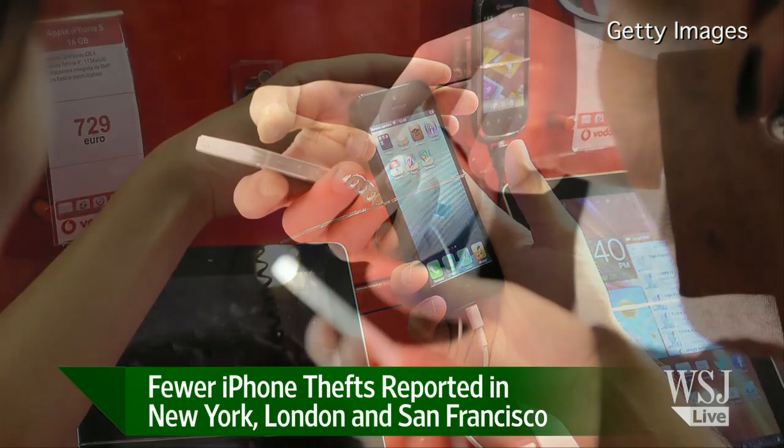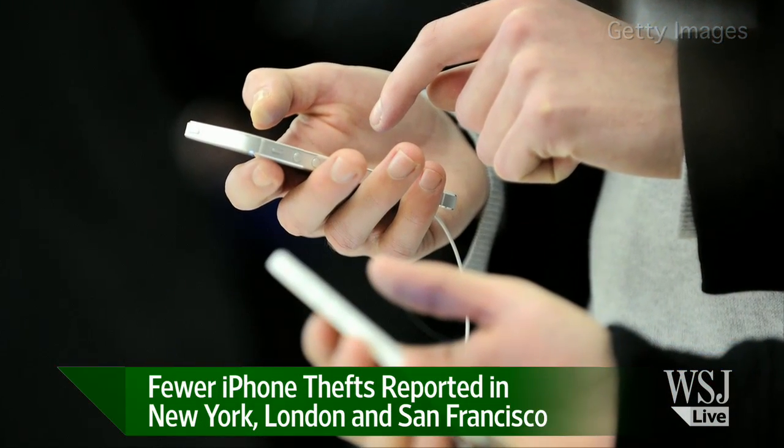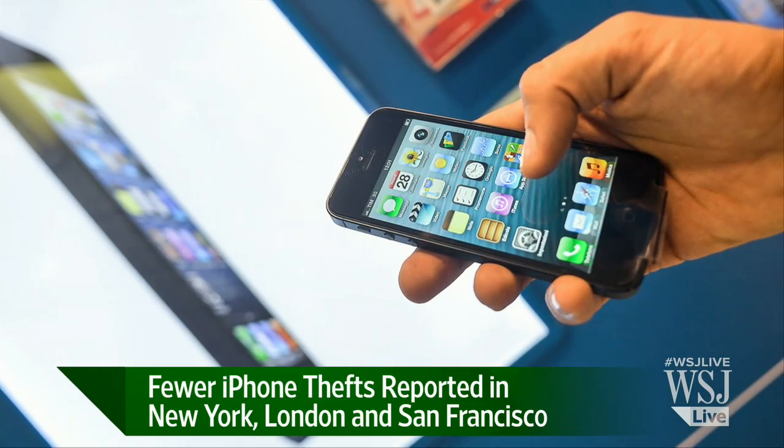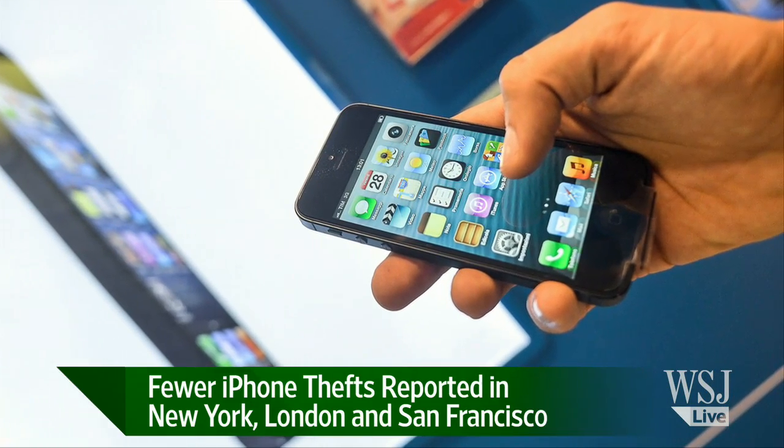Instead of iPhones, they're now increasingly targeting Samsung devices, some of which have a similar feature, but that has only recently been rolled out. Right. It's amazing. These thieves are very, very clever, right? They figured this one out pretty quickly.